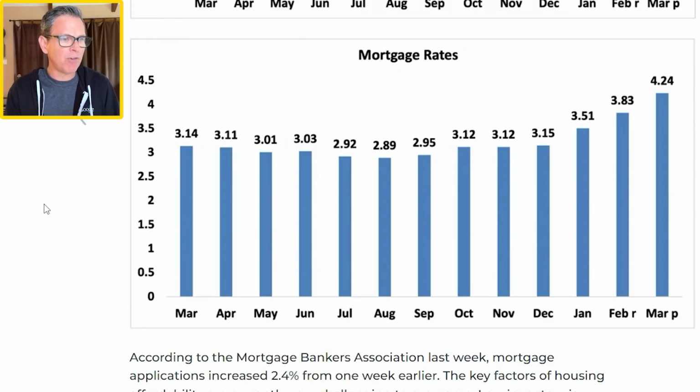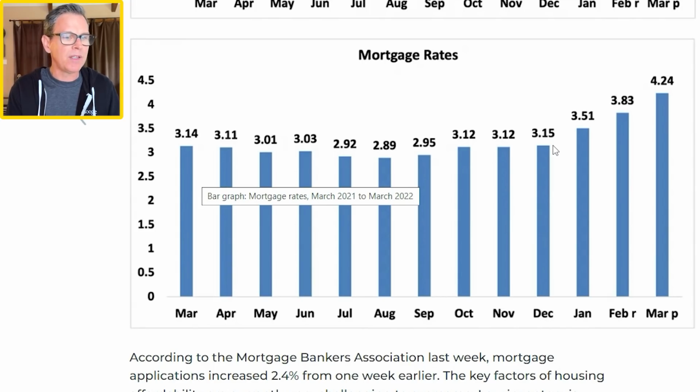I found a really good graphic I want to share with you guys regarding how mortgage rates have been increasing over the past 12 months and how impactful this is for home buyers right now. So here are the averages for mortgage rates on a monthly basis over the past 12 months. So 1 year ago, the average was 3.14%. As you can see here, through the remainder of 2021, through December, mortgage rates were approximately in the range of around 2.9 to 3.1% for the average 30-year fixed rate mortgage in the US.